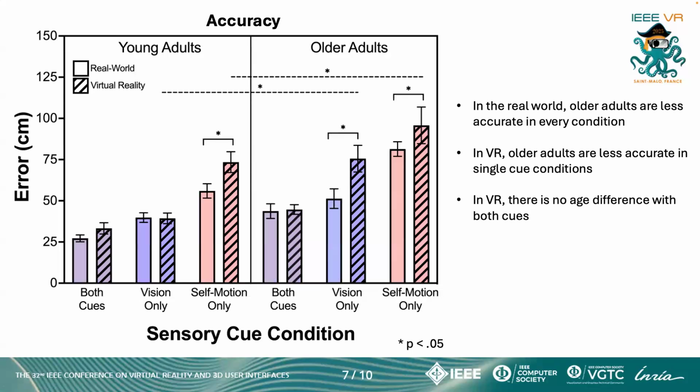Age differences aside, when we talk about generalizability, we're also concerned about within-group differences. So in other words, does the same person perform similarly across environments? We are seeing some within-person differences across environment types. Young adults here on the left are less accurate in VR with self-motion cues, while older adults are less accurate in VR under both of the single cue conditions. Regardless of age, everyone is consistent when both cues are available. This we might refer to as a multisensory benefit, where integrating multiple sensory cues leads to a more stable and accurate navigation across environments.